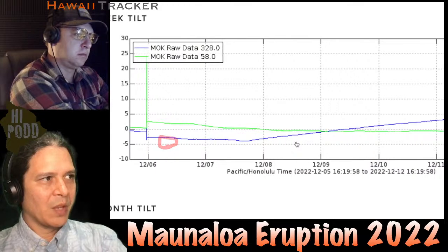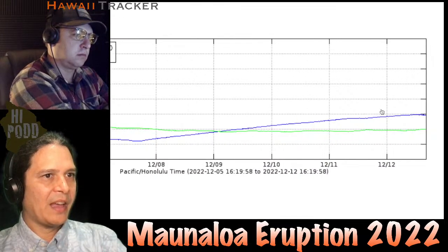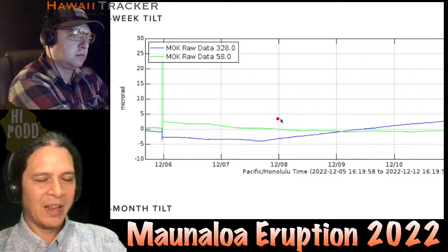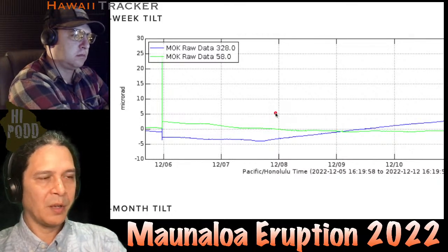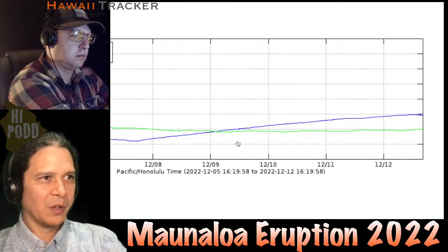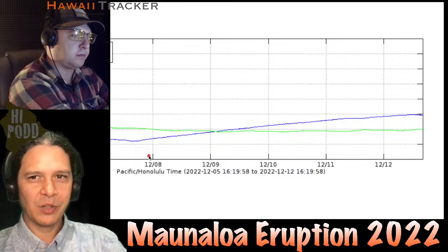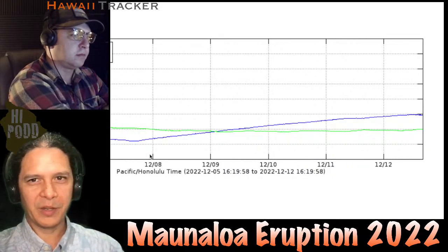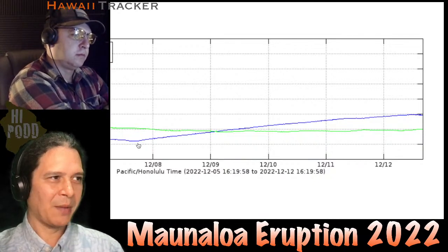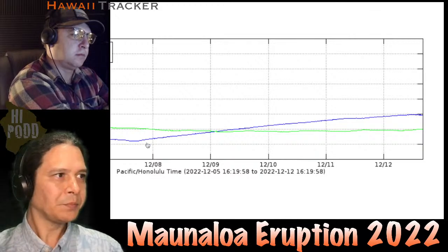And we come all the way to this end, we're going to end up at +5 microradians. So we've really come up about 10 microradians of tilt in the last less than a week. And for a tilt meter that before this whole eruption never showed any signal for years and years and years, unless the magma was really shallow, this is telling us that magma is filling back inside the volcano at really shallow levels once again.